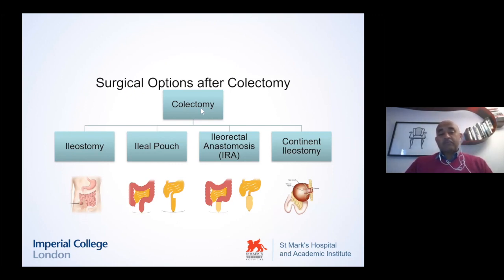Having a subtotal colectomy, or having the colectomy and then an ileostomy for a period of time, gives an individual the ability to appreciate what life with an ileostomy is like. Some people think, okay, that's fairly hassle-free for me, that's the way I'll stay. Others think, I hate this thing, I don't want it, I want another option. And none of those are wrong approaches. It's just that we've got to be in support of the individual making that decision as clinicians.